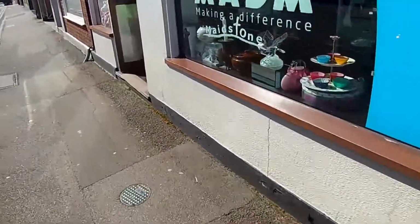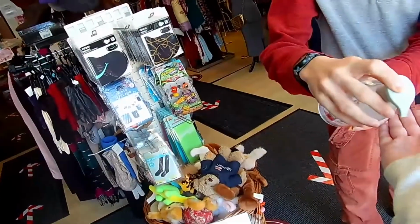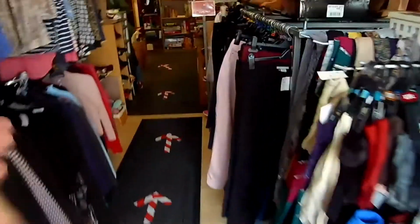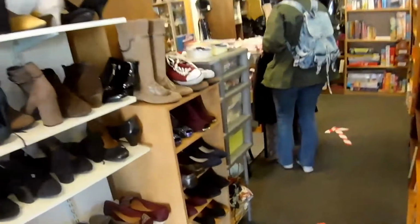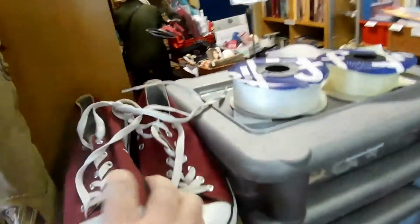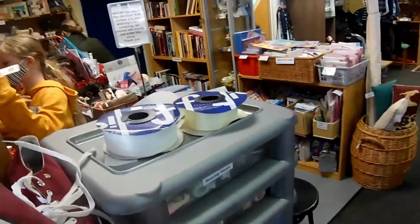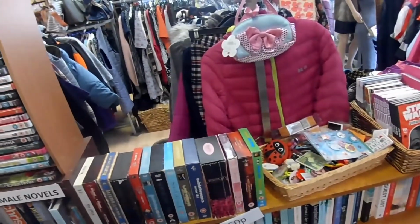Okay, next charity shop that we are going to is Making a Difference Maidstone. So this is another really interesting shop actually. It's one that I've visited quite often when I've been doing my game hunting. Their prices can be all over the shop, so you've got to look around to try and find the bargains in here. Or when I say bargains, I mean the items to resell.